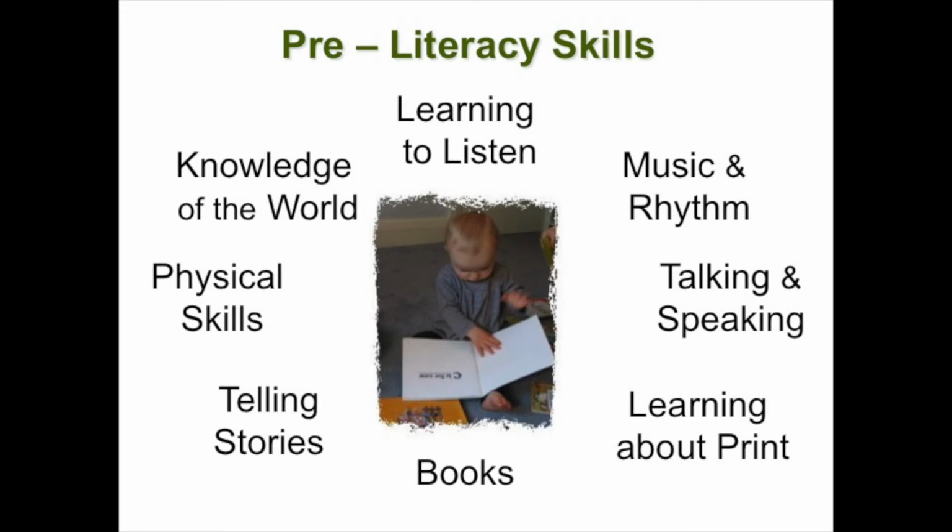So let's look at some of the different skills that we need. In this course, we're going to go through all of these skills: learning to listen, talking and speaking, music and rhythm, learning about print, books, physical skills, telling stories, and knowledge of the world. In each of these different videos, we're going to learn the different skills that we can teach our children and how to teach them, the different things, games we can play, the things we can do with them, and the significance of each of these different areas and the impact it has on our children learning to read.